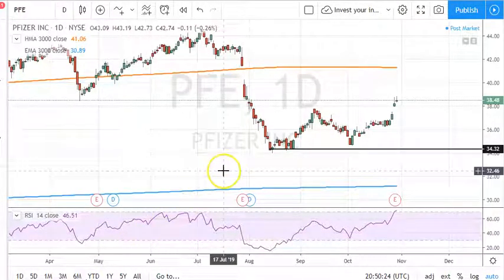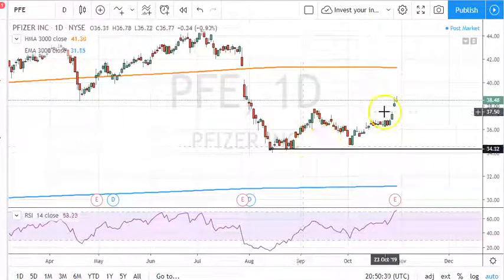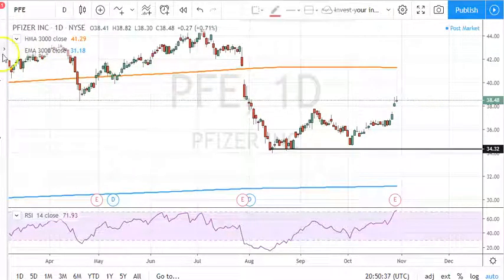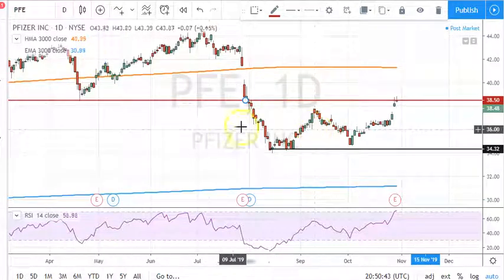Okay, so you want to know how to pick winning trades. This is my Pfizer trade that I entered at 34.32. I've just come out here at 38.5. So I just put a little line in there and show you where I've come out. That was 38.5. Okay, so I entered down here.